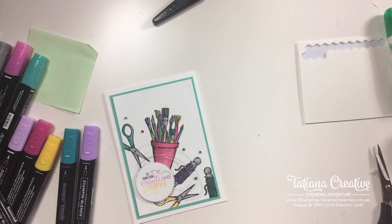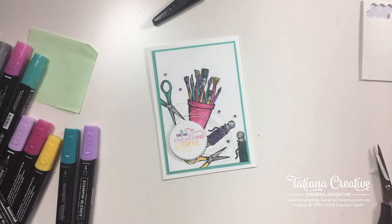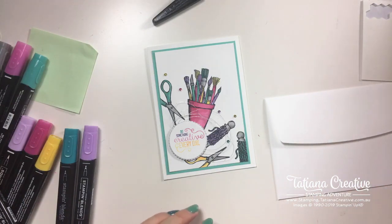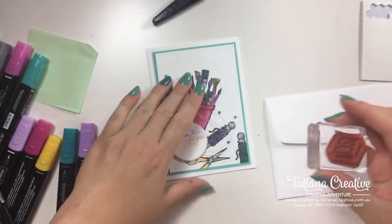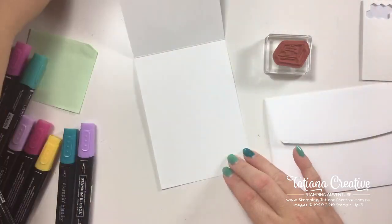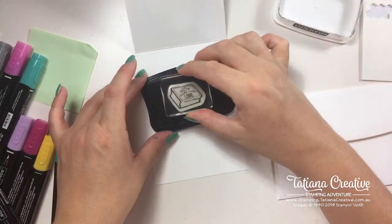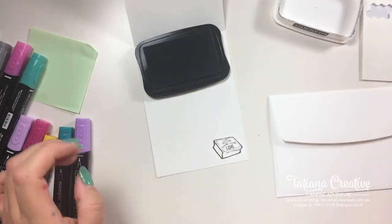And no card is complete until we've decorated the inside and the envelope. So grabbing an envelope, and I mounted one other stamp set, which was this one, Made with Love, which we didn't use on the front because I really wanted to use that on the inside. Some Memento ink, as so.